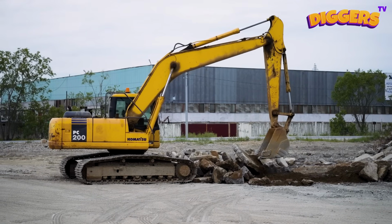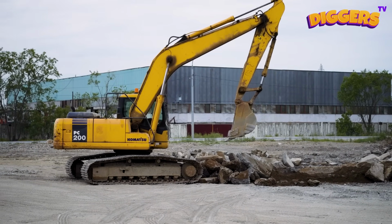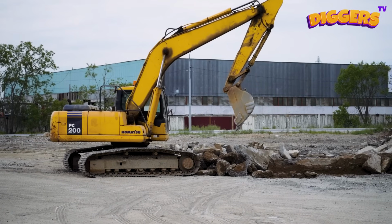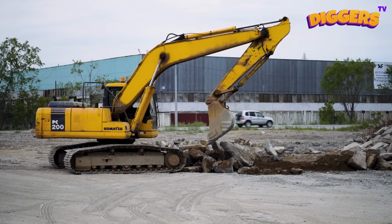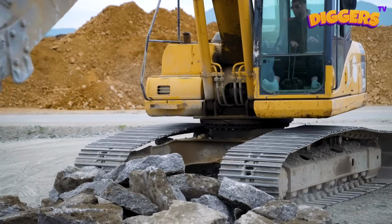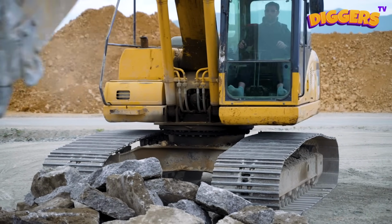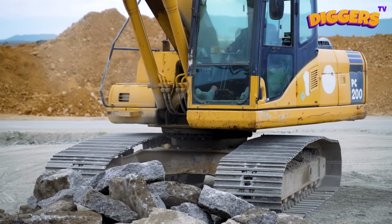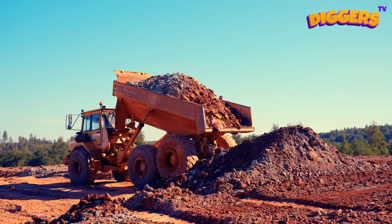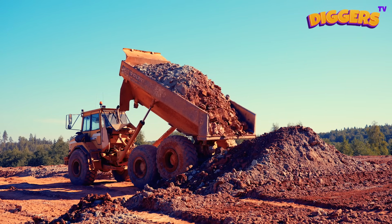What a giant digger! It has a powerful boom where its arm and bucket are attached to. All of this gets powered by massive hydraulic cylinders. Look how big this hydraulic excavator is. Check out this awesome truck. Fantastic!